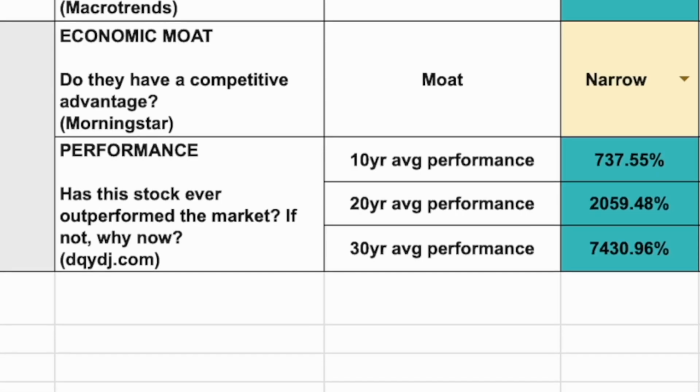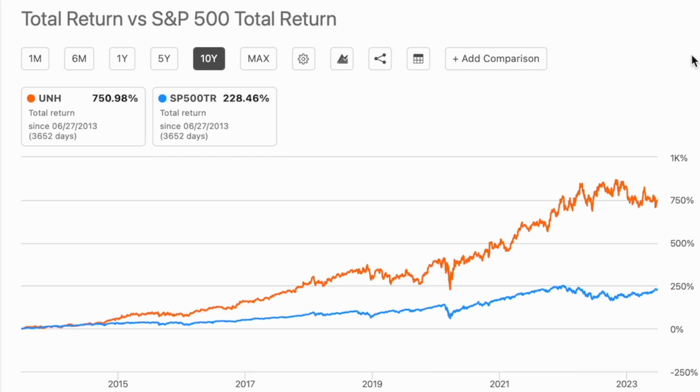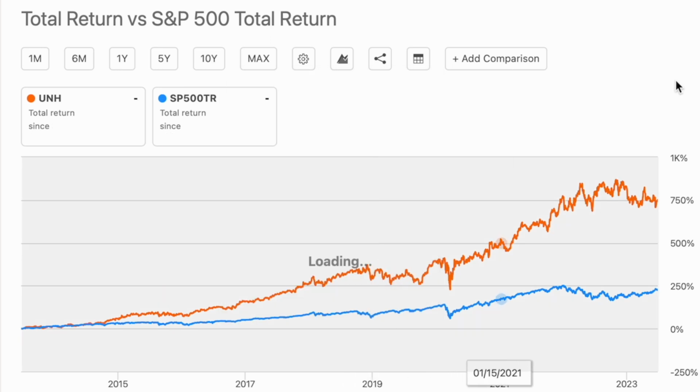They have a narrow moat, which again is fine. And when you look at the performance that they've had, it's just been astronomical, right? And again, I have to reiterate this every time. Past performance is not an indicator of future gains, but the reason why I use it is because I want to know, have they ever outperformed the S&P 500? And the answer for United Healthcare is not only have they outperformed, they have completely crushed and demolished the S&P 500 over the last 10, 20, and 30 years.